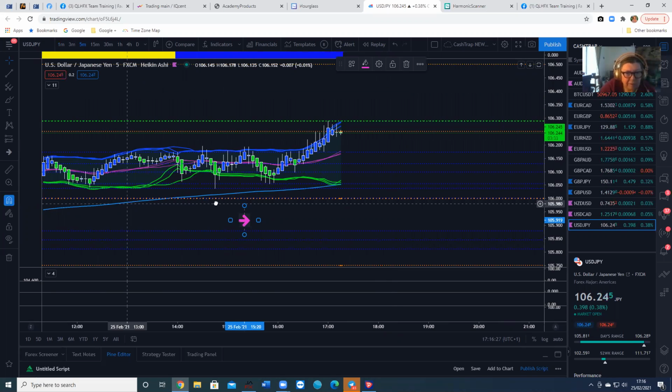So what we had, this is our 200 moving average. That tells us the US dollar is still strong because it's above that moving average. And at 3 o'clock UK time, there was our hourly candle, and it carried on up to the Bollinger Band.